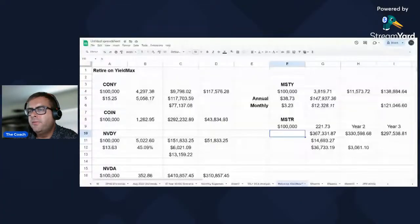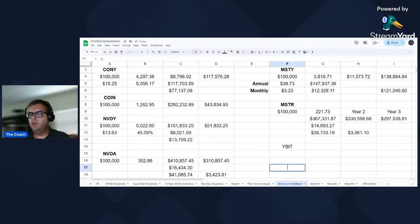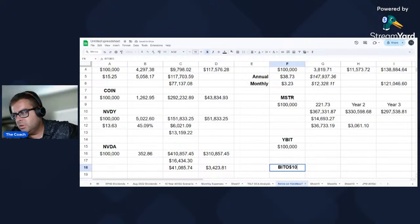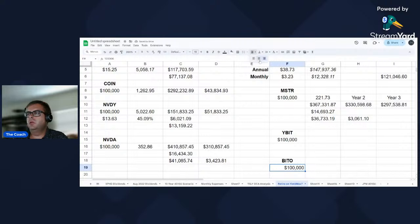Okay, so let's go into the spreadsheet over here and do some numbers. This one is going to be our fifth one. So what we can do, we can actually look at the underlying. The underlying we'll look at for this one is going to be BITO. So it's going to be over here, YBIT, and then down here, we'll look at BITO. Make sure we bold both of these. Okay, so we're going to say 100,000 in both. Oops. I want this to be over here. Center this. Let's center everything else while we're at it.